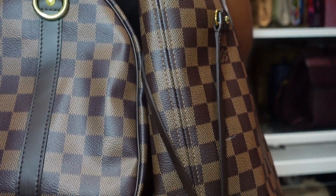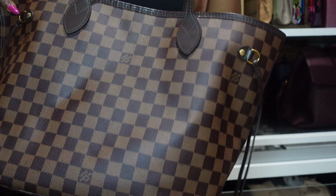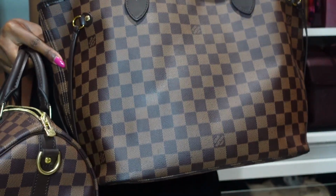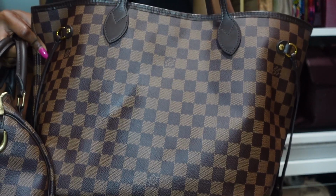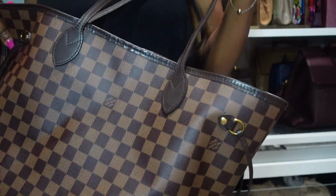very reasonable buys. Okay, I know that right now the Neverfull is over $2,000. When I purchased it, it was definitely nothing near $2,000. It wasn't even up to $1,500 when I purchased this bag. But right now I know it retails for over $2,000. I don't exactly know how much it is, but I will try to do some research and find the price and put it on the screen.